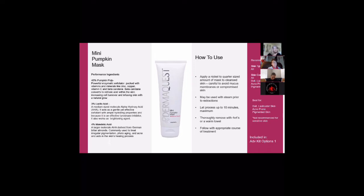We have 4% mandelic acid. Mandelic acid comes from German bitter almonds. Again, a larger carbon molecule, so it moves in a little bit slower, so less of that irritation like a glycolic would cause. We use this for treating irregular pigmentation, photo aging, acne.